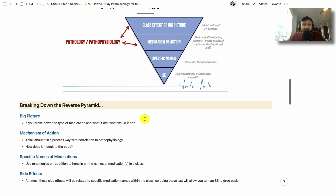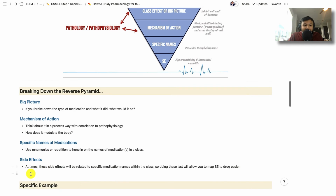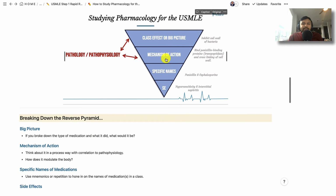Next, what you'll do is really look at the specific names of the medications. And this is where I find mnemonics, the visual representations, are really, really good along with repetition. And this allows you to hone in on the specific medication names in the class. And then finally, what you want to do is really look at the side effects. And at times, these side effects will be related to specific medications within the class. For example, if you're going to be talking about H2 blockers, well, yeah, you have all of these H2 blockers, but cimetidine has an anti-androgenic effect. It is a specific side effect of a specific medication, and that's why it is the last portion of this funnel.